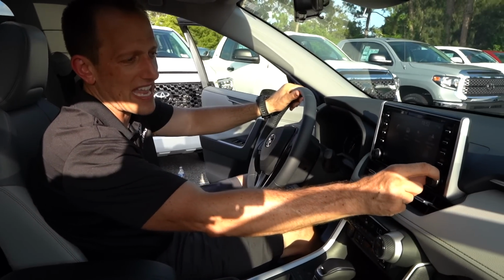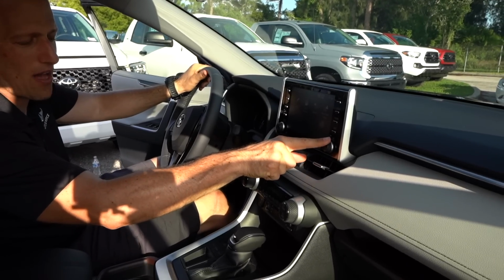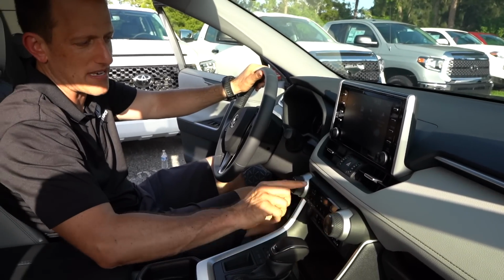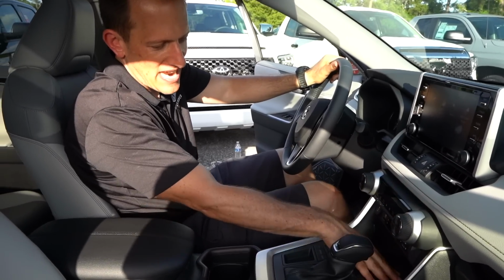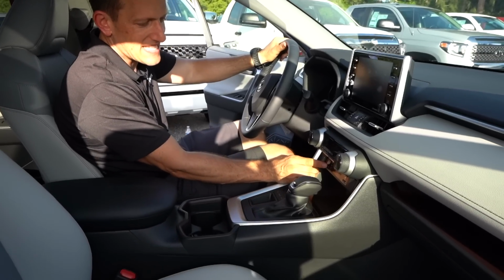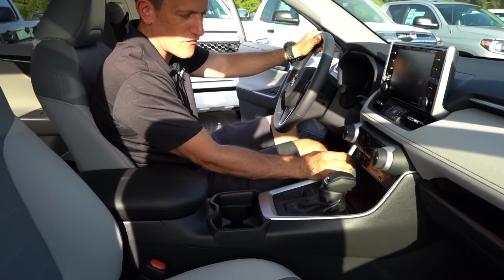What's cute is that they have rubber knobs both on the unit itself, the infotainment system, and also on the AC controls. Dual climate, very nice. I like this bronze stitching going on. Push button start, keyless entry. You have a nice cubby here with a 12-volt USB, heated seats and ventilated seats, which is a really nice touch. I really like those features.